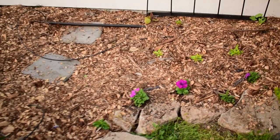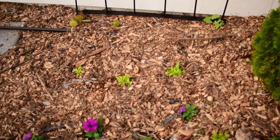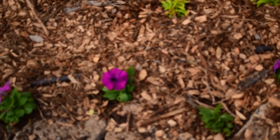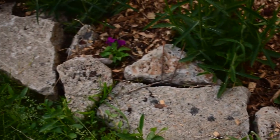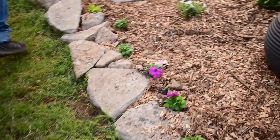So here, let's see. Again, the petunias, and we have the Alternanthera. There has to be a shorter name for that. Isn't that a scientific name? It probably is. It sounds like a scientific name. Okay. And here are our lovely purple petunias. They are going to just spill over these rocks. Cannot wait to see them. More of those drifting in this spot. And the petunias make our way back down.